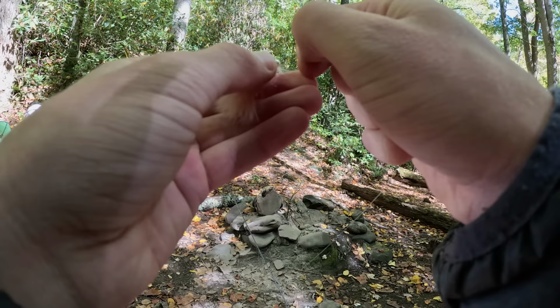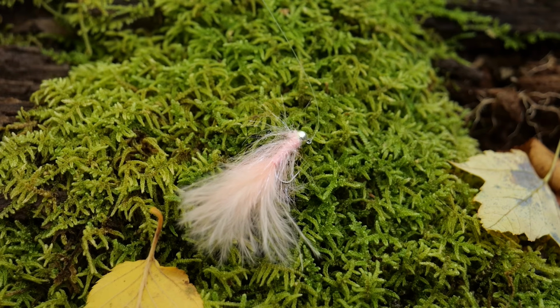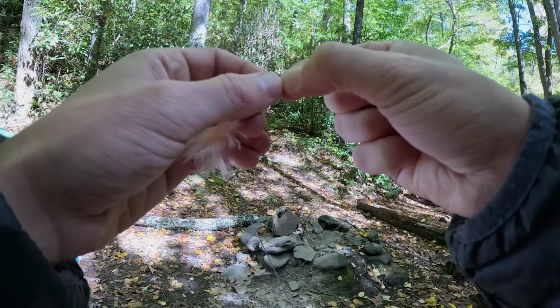So I'm gonna go with a jig streamer, and I'm throwing this pink jig streamer because it's October and it's breast cancer awareness month, or just cancer awareness month. I don't know, but yeah. We'll see if this will work. I have no idea if a pink jig streamer will work, but I figured since it's October, can't go wrong with it.